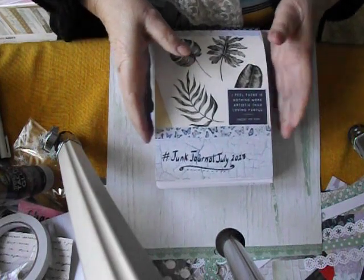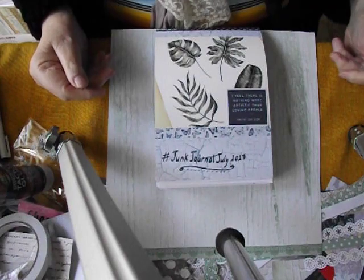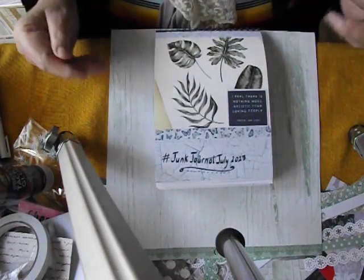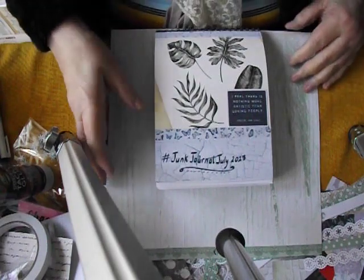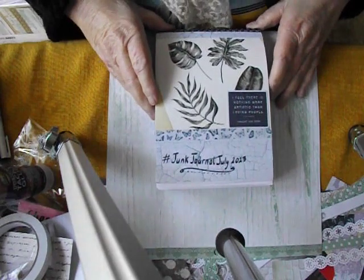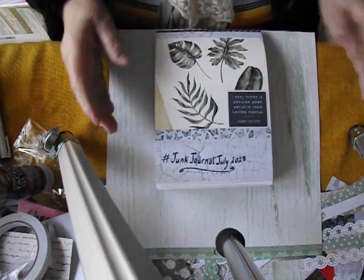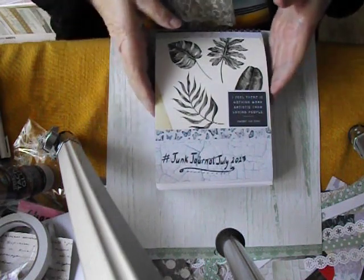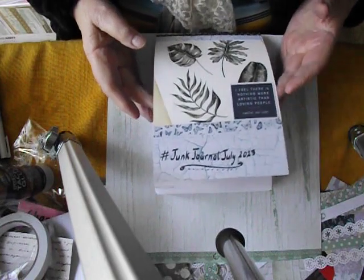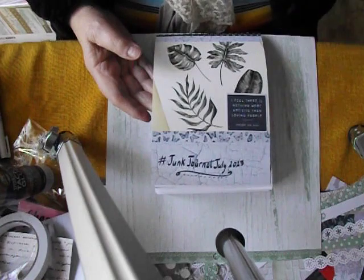I'm here with a flip through of my 31 pages for the Junk Journal July 2023, hosted by ScrimpingMommy Amanda. She has given us a list of prompts to see us through many more days than 31, and we were given free rein. We just used the prompts and the interpretation of those prompts was left to us. So this is my interpretation of more than 31. Sometimes on them I've used one prompt or two prompts or even three.